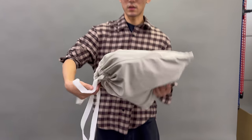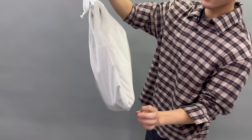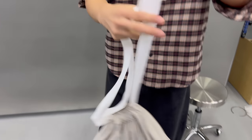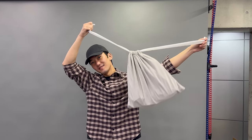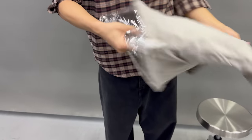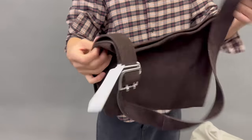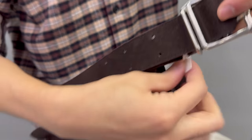All our bags are coming in this beautiful velour dust bag. And the ribbons are also very cute. Alright, ignore the plastic cover. But all our bags are coming like this. And the tag here.